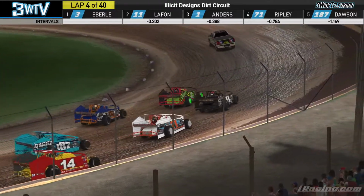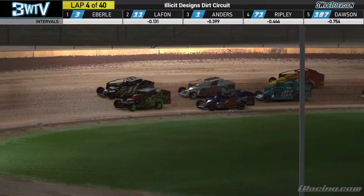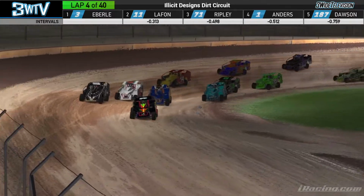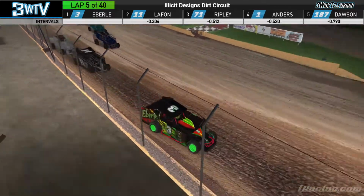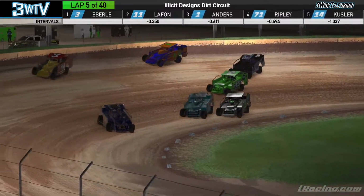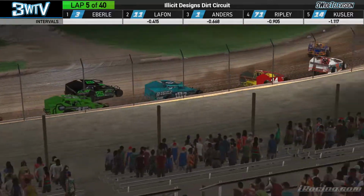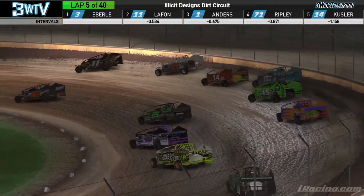Chris Eberly is your race leader. Last week's race winner, Jordan LaFawn, to his outside. Keep our eyes on the number 11 machine, but you can see those 358s lurch up into the air, and we're back to green flag racing. Look at this, almost 3 wide back behind them. Cameron Dawson, the 187, getting a little bit crossed up down there on the inside line. Here comes the number 25, Caleb O'Gwyn, underneath them.